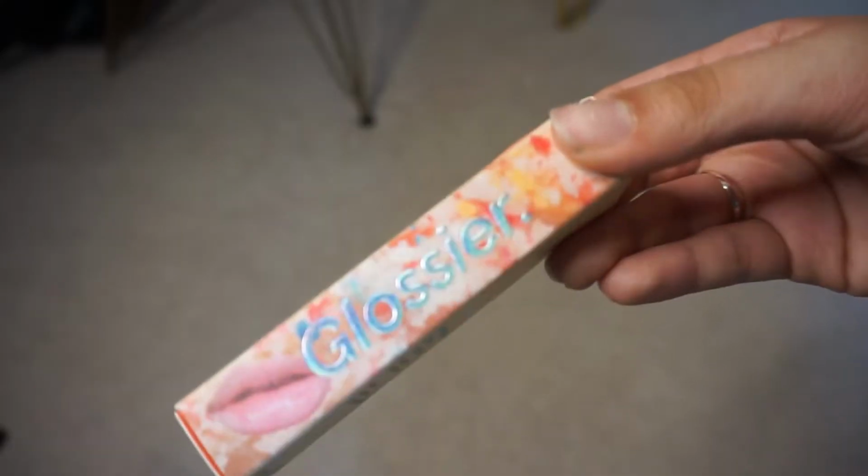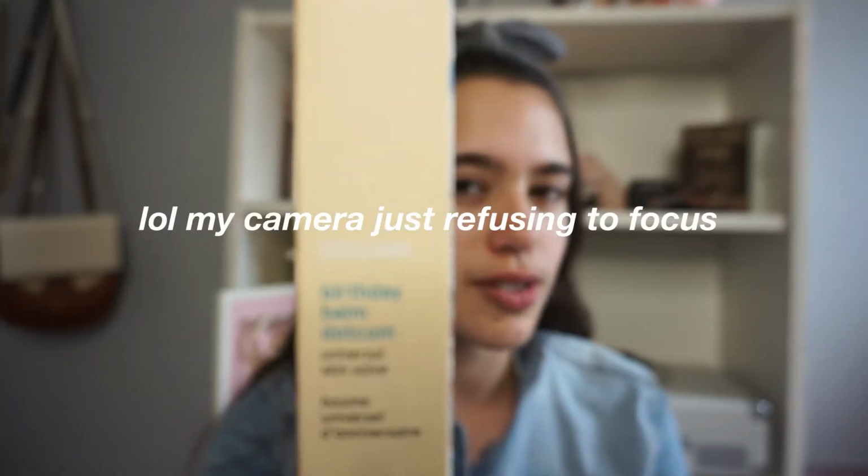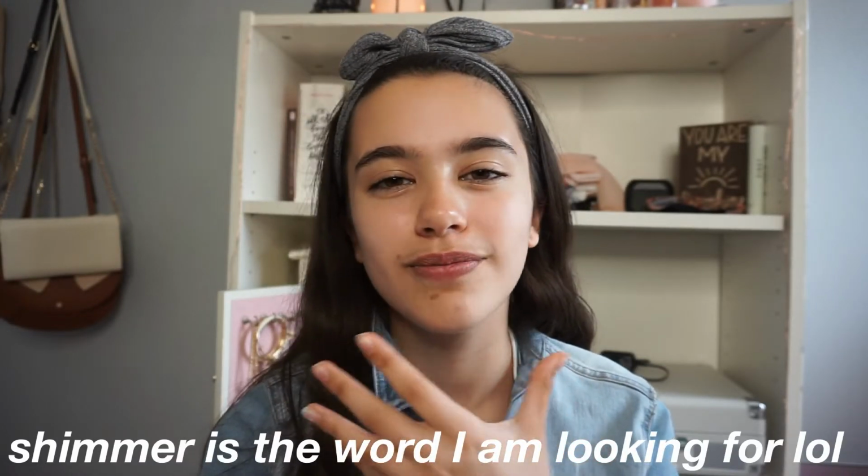It's the priming moisturizer, and then I did get something that I wanted for a very long time, and that is the Balm Dotcom. It's Birthday Cake, and let me tell you, this packaging is so cute. It's so aesthetically pleasing and just beautiful, you know? I love it. They had a bunch of different flavors, but this one came with glitter or a luster dust in it. Anything glitter I love, so I had to get this one.